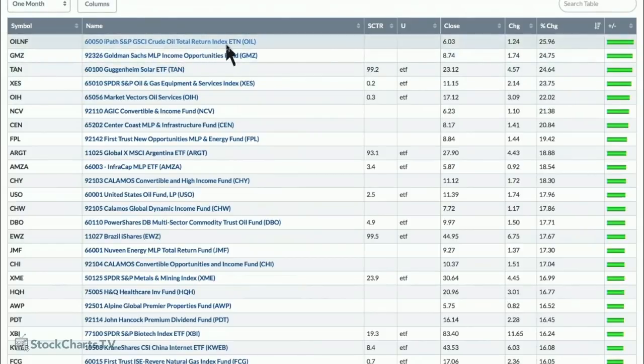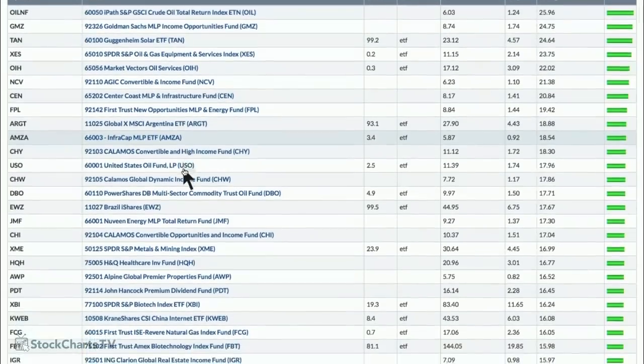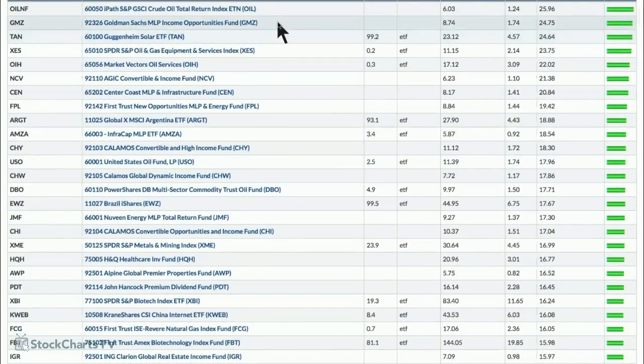And as you can see, the crude oil total return index is up 25%, so it was the best performer on the month. The oil stocks haven't been the best performer, but they've still been okay. And you're starting to see these income opportunities funds. They had big moves, like this one is up 25%. But this solar ETF is one we're going to spend a little time drilling into today.